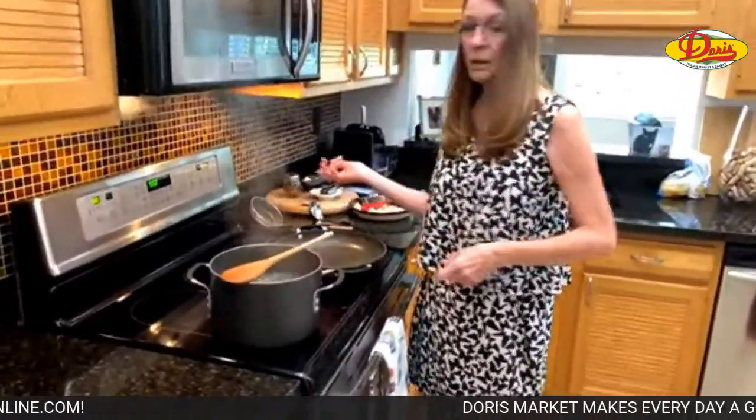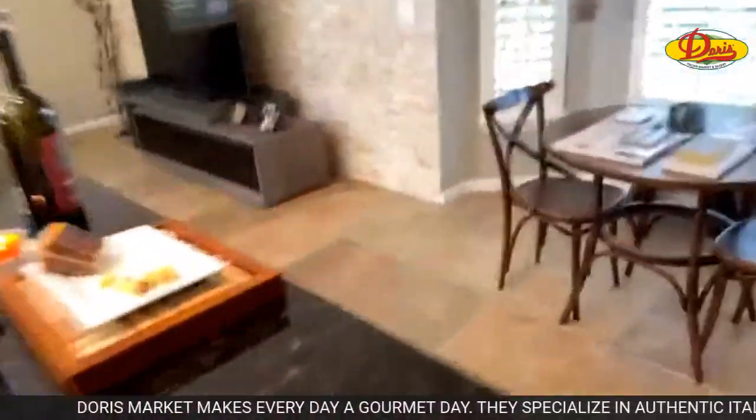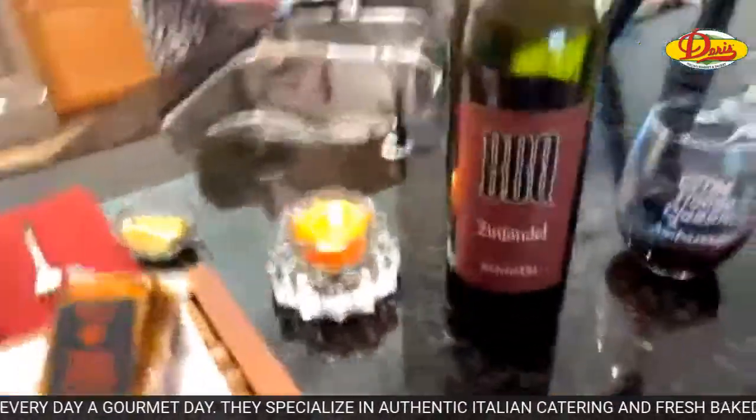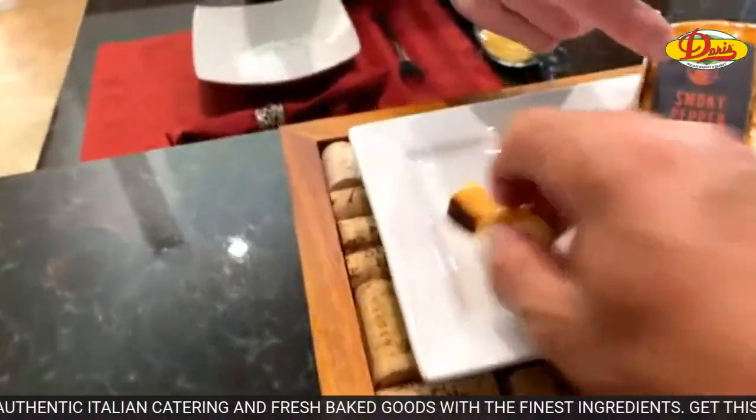Okay, so let's go back over here. Get your wine, make a pit stop. So really, we just have to wait for the pasta to cook. Again, we're having BBQ Zinfandel. This cheese is the best.